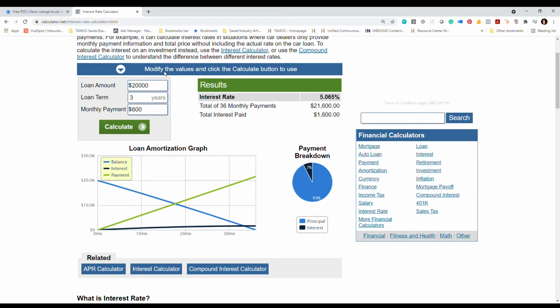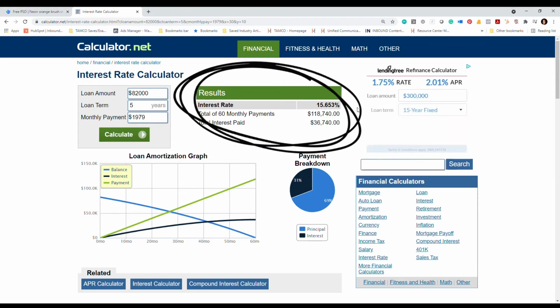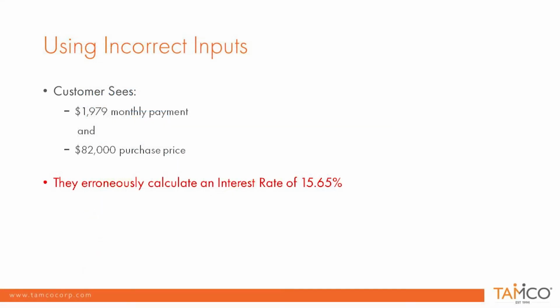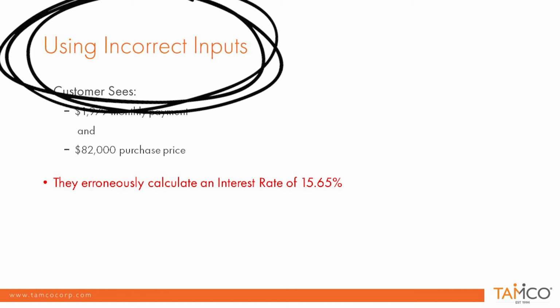The customer sees the solution price of $82,000, which they believe to be the loan lease amount that the monthly payment is based on. They know the term is 60 months or 5 years. They were provided the monthly payment of $1,979. If they calculate interest rate using these figures, they are going to get a rate of 15.65%. And of course, they wonder why and complain that the monthly payment and interest rate are so high for the $82,000 solution. But they are not working with accurate inputs to the calculation.